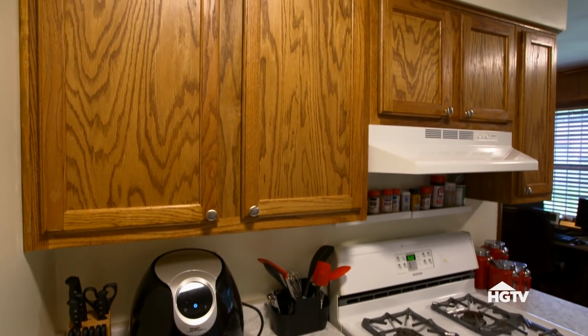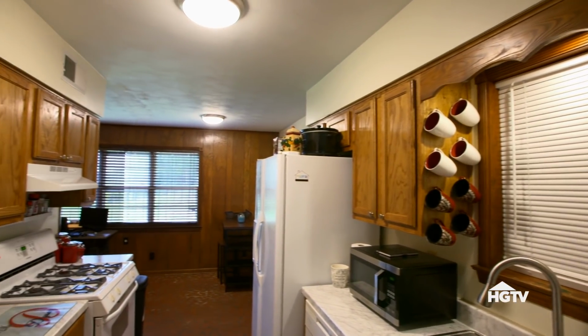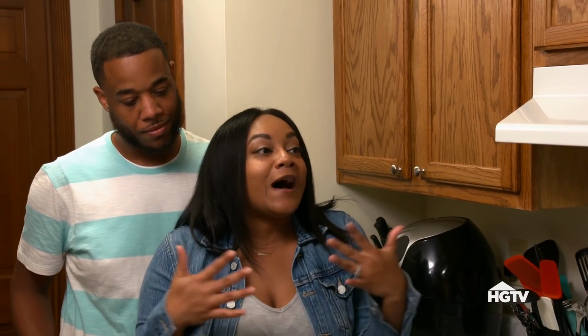I grew up with having Thanksgivings at our house all the time, every year. I want to get to a point where I can do that with my daughter, but the cabinets have no style. I agree. And it also is not separate from his space. I need some separation to make it feel like I can come in here and unwind, because this relaxes me.